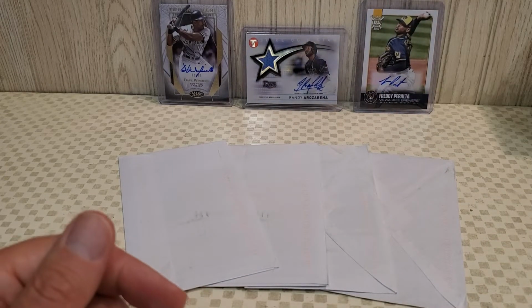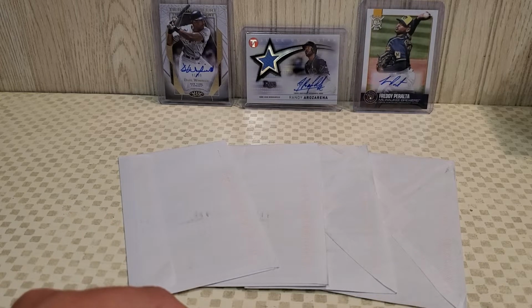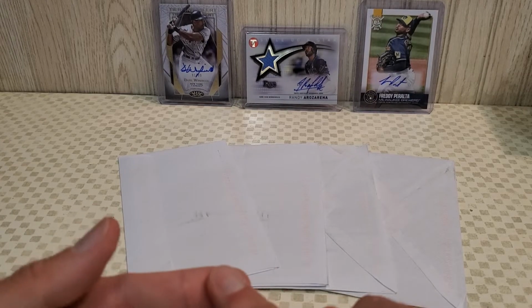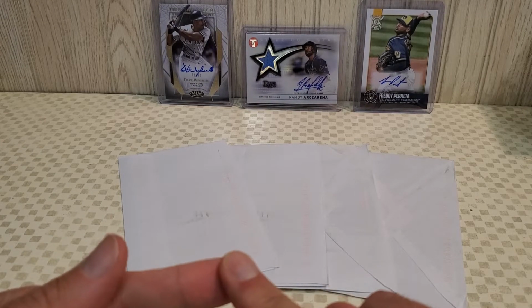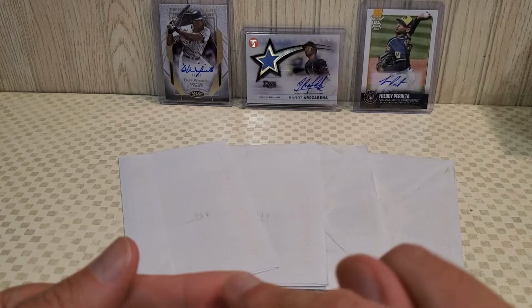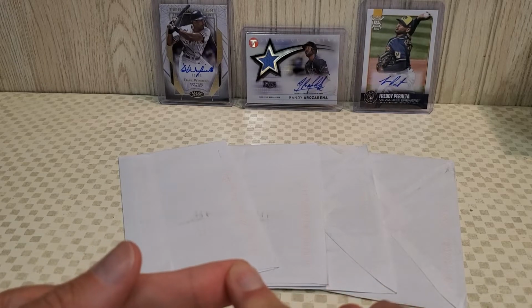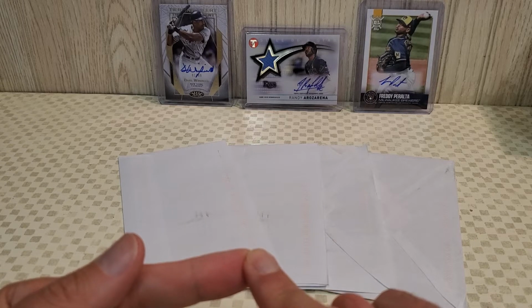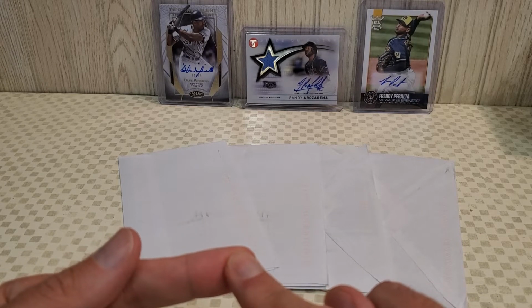I actually pulled his autograph as my auto in a gold label box that year, and I sold it because I thought, A, Tampa Bay, and B, even if he becomes a superstar, he's never going to stay in Tampa Bay, yada, yada, yada. So I kind of slightly regretted selling it, although I did sell it for a pretty good price. I think I sold it for like $80 roughly, 2 years ago.